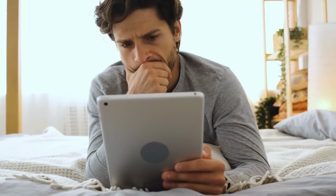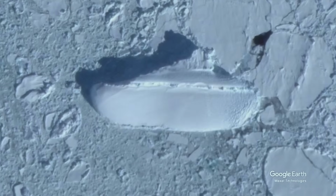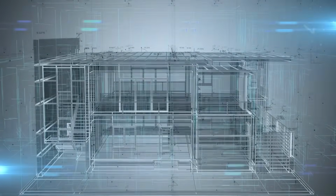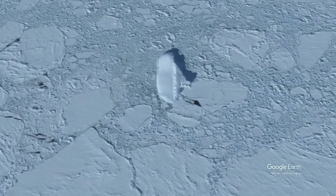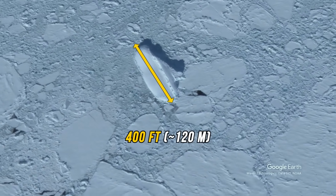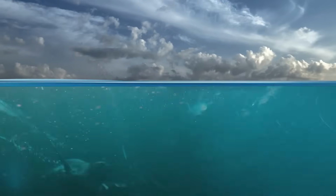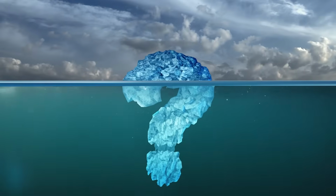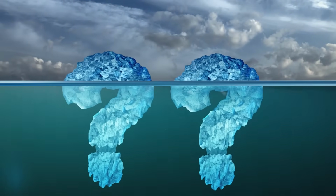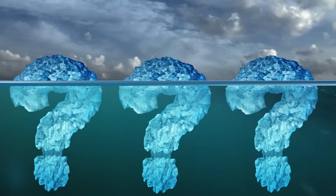But not all people agreed with this. Some claimed it was a spaceship. Others said it was some kind of secret building. The user who first noticed the ship stated that its size was about 400 feet, which is the perfect length for a passenger vessel. But what is this ship doing in such a remote place in the middle of a glacier? How did it get here? Who was its captain? No one has found the answers to these questions yet.